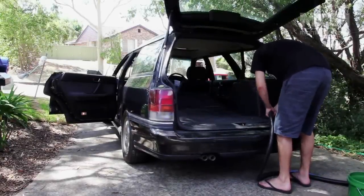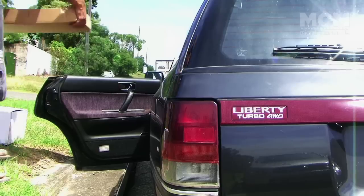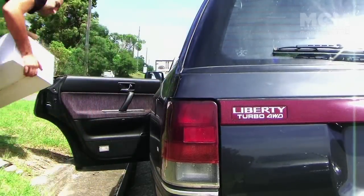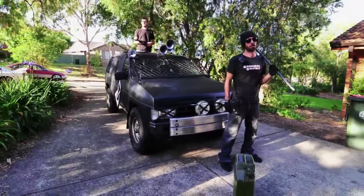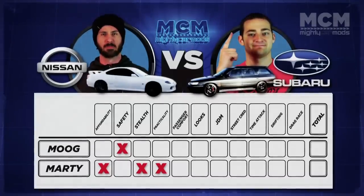Marty's RS has a massive boot, which he likes to keep clean for the ladies. He can also carry things in the boot and the back seat. Plus, being a wagon, he's legally allowed to park in loading zones, and he can do this. Even though in the past we've built a very practical Nissan, Subaru definitely wins this one.